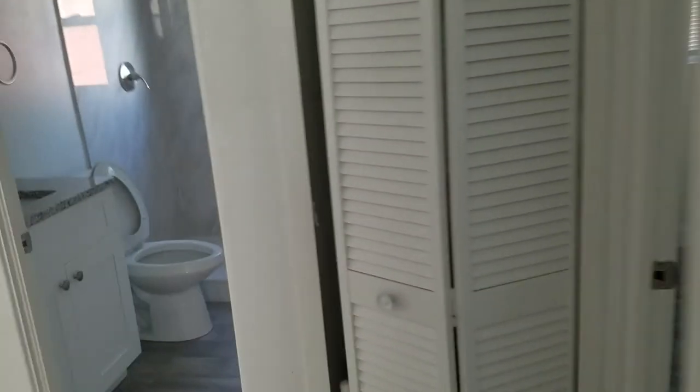Here's the living room. We have bedroom number one. Bedroom number two. A little bit bigger floor plan. Standard typical closet. Looks like we have new blinds throughout the whole house, which goes in hand with it being newly remodeled. Bedroom number three.